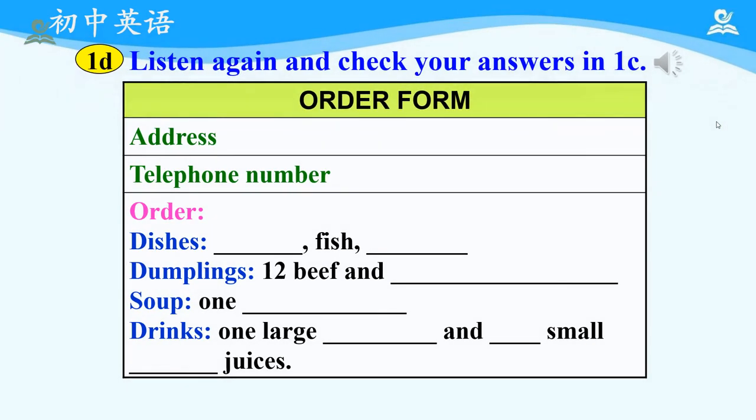Now, let's listen to it again and check your answers in 1C. Section B. Activity 1D. Listen again. Check your answers in 1C.